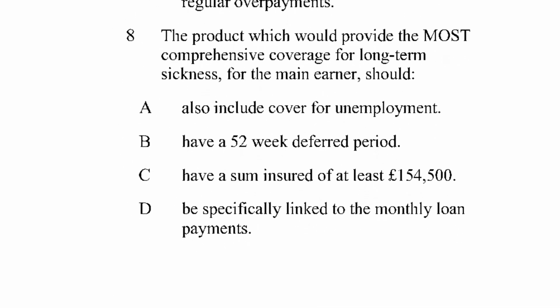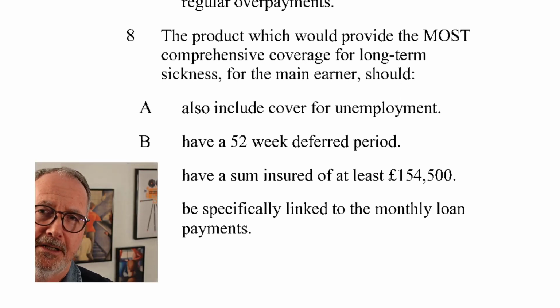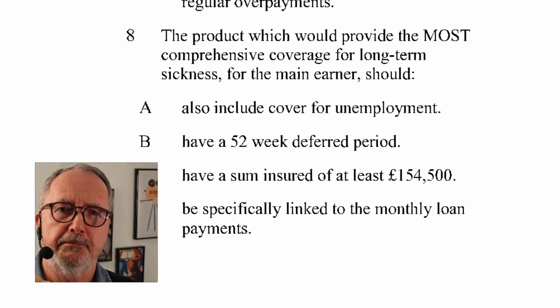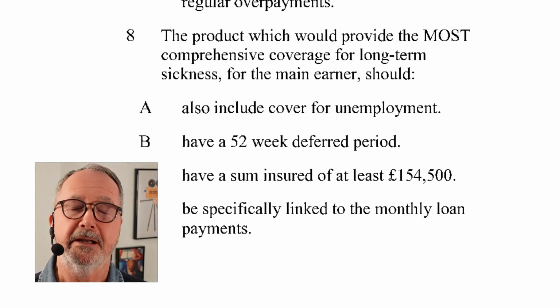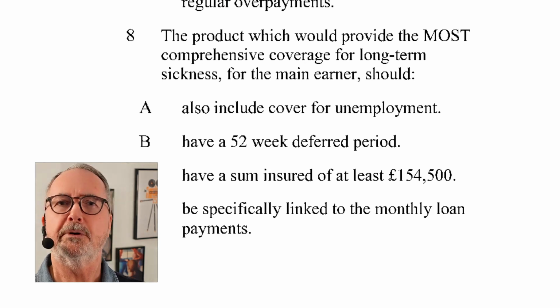Number 8 for you. The product which would most provide comprehensive coverage for long-term sickness for the main earner. Now we're talking about the life assurance and the income protection now, aren't we? Which is something that we want with this customer. Now this product provides long-term sickness for the main earner. We're talking about income protection, aren't we? Income protection insurance, income protection plan, permanent health insurance, call it what you like.